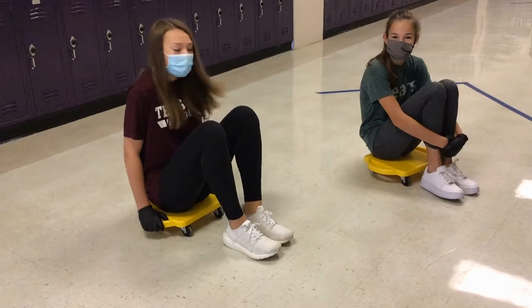She obviously went farther. So we should have noticed when Katie pushed into the wall, the wall pushed her back with the same little amount of force. But when Avery pushed into the wall with a bigger force, the wall pushed her back with an even bigger force, causing her to move farther away from the wall. So again, the more force you put into the wall, the more force the wall gives back to you.